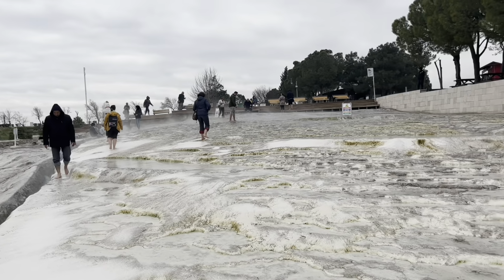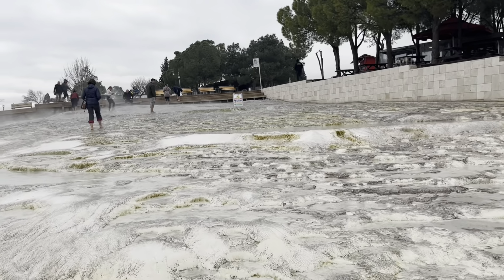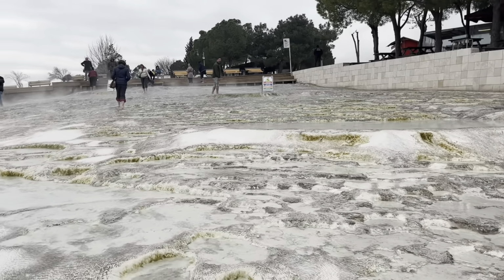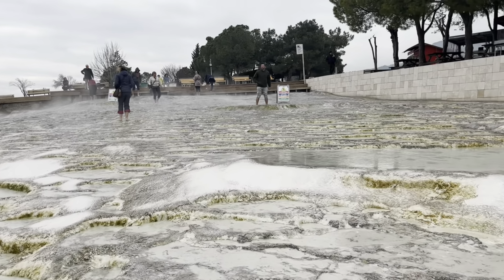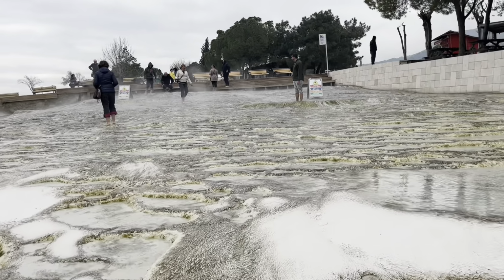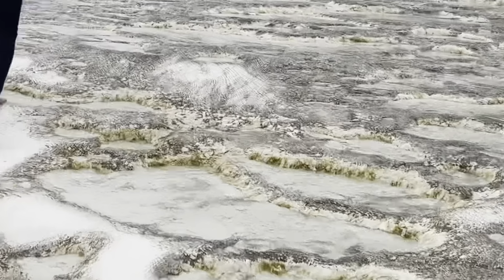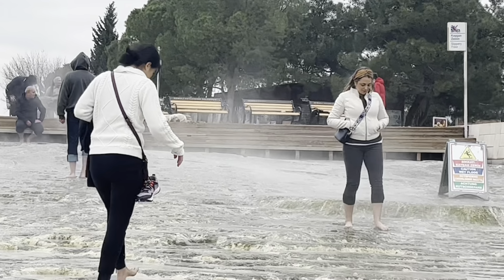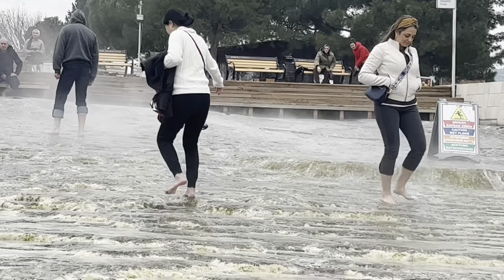So almost at the top of the travertines. Shallow warm water there. There you go, I'm trying it. Trying not to slip on the floor. And you can see the steam coming out from the water there.